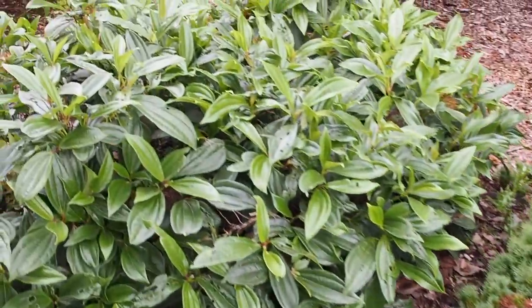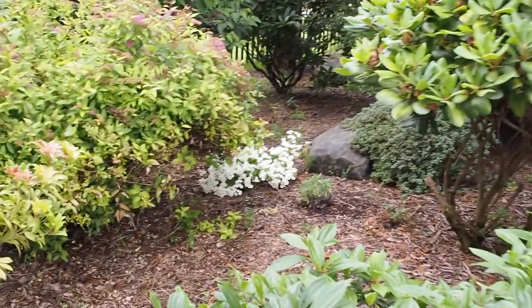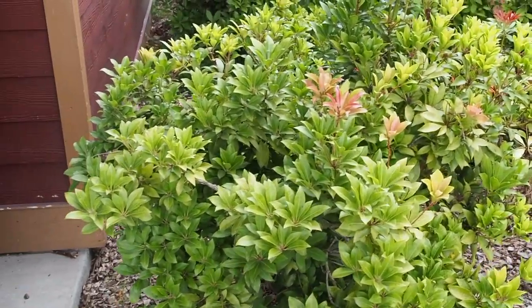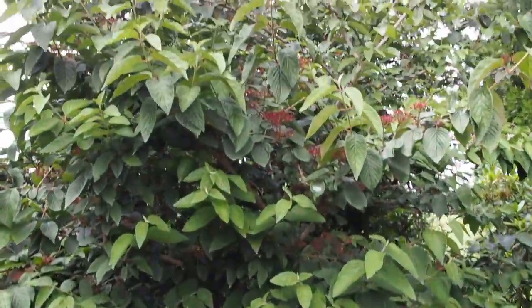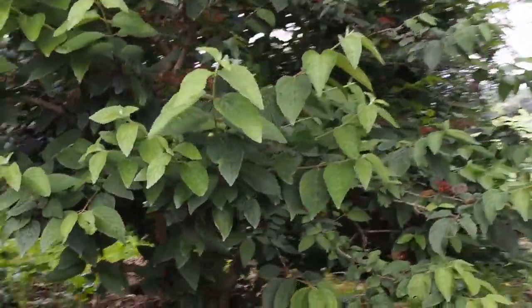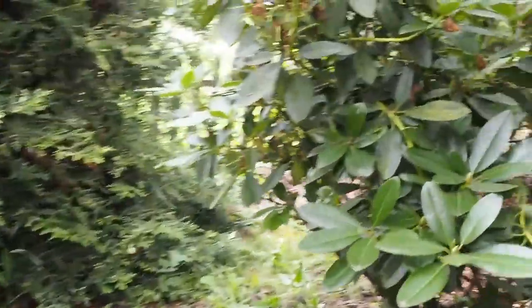And we have a lot of ornamentals. There's some rhodies back here, and I think maybe some, let's see, what is that? I'm not sure what that is. Pieris, I think that might be. And some of this other stuff I'm not really sure. But this bush here I recently discovered is a viburnum. At least that's what somebody told me. And let's go back here. So it's kind of a little jungle area.